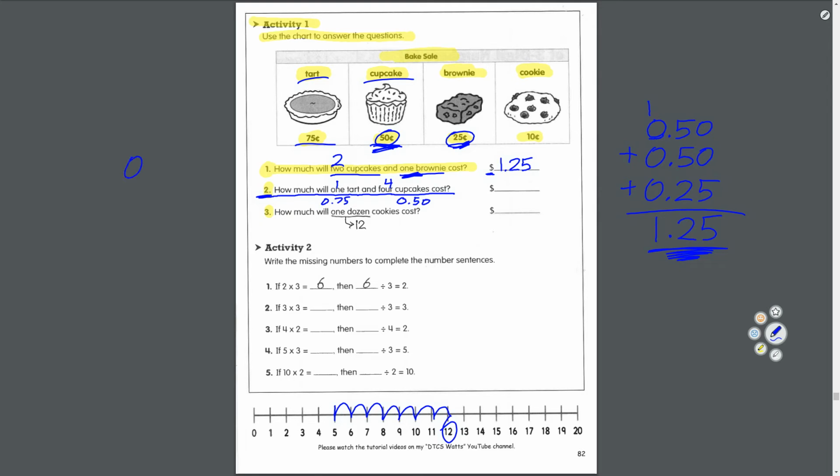Okay, so a tart, 75 cents plus 4 cupcakes. We'll do it the hard way, then I'll show you the easy way after. 1, 2, 3, 4. Oh, can you imagine if they bought 10 or 20 cupcakes? That's what we're going to talk about on the next one. So let's do it this way first, though. 5 plus 0, 0, 0, 0, 0, still going to be 5. Now here's what's going to get real messy. And I don't think we're going to have room on our number line even.